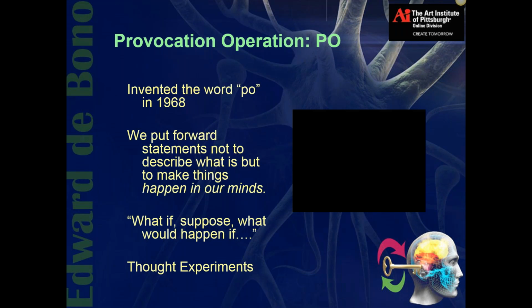A little bit about provocation: it was invented in 1968. We put forward statements not to describe what it is, but to make things happen in our mind. So it's kind of a what if. I think the closest I could compare it to is that PO is like what if, suppose, what would happen if? It's a thought experiment. And I have a clip from Edward de Bono here, and I wanted him to explain it to you better than I could. So I'm going to click this clip, and I hope you can hear it.